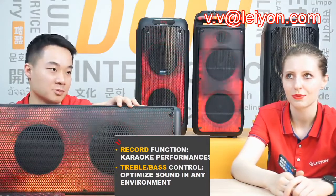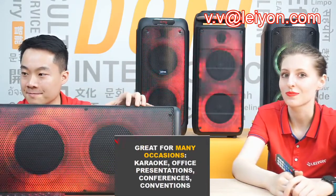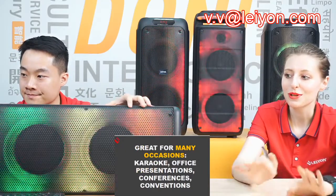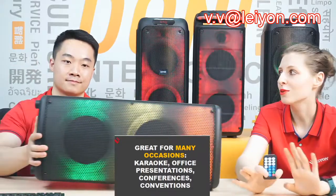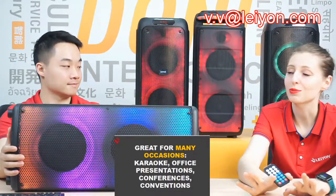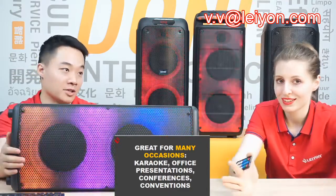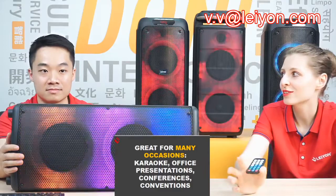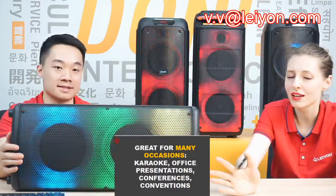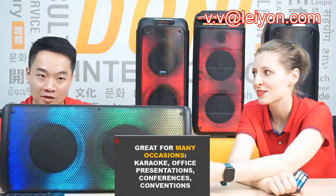Sometimes people just like heavy bass, so you can control it as well. So really, these kinds of speakers, full panel light speakers, are great for all kinds of occasions. You can use them to play music at a barbecue, for presentations, karaoke, also for team office building, for all kinds of occasions. It's really nice, and I think, birthday party.